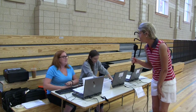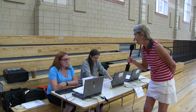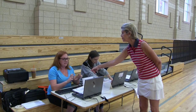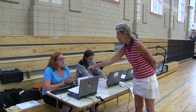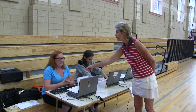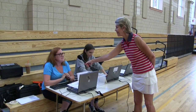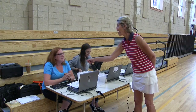Can you help us understand exactly how the chip in the bib works so that runners have their times? Absolutely. On the back of their bib number is a little chip. When they cross the start line, it registers their start time. Then when they cross the finish line, they cross another set of mats and it registers their finish time. All they have to do is a couple little clicks on the keyboard and out pop your results. It's instantaneous now with the chip system. There's no waiting around at the finish line.